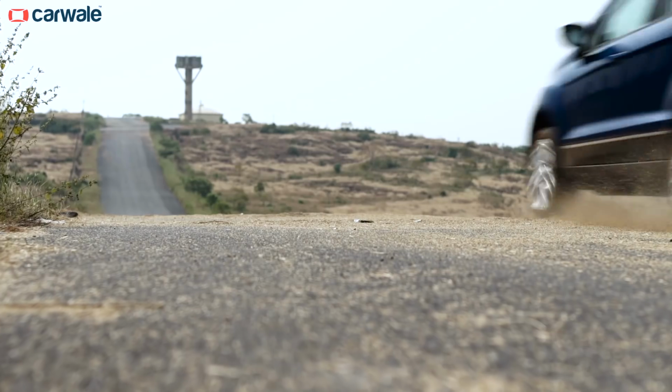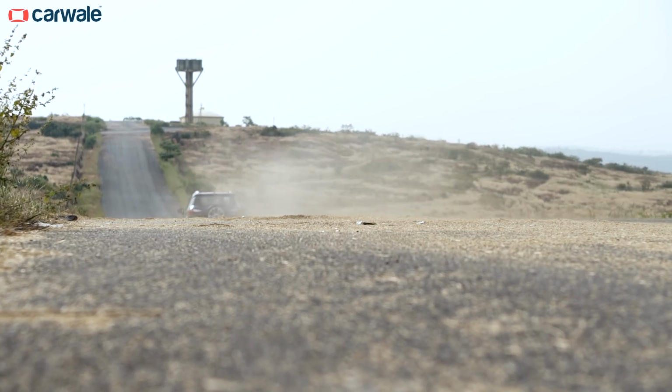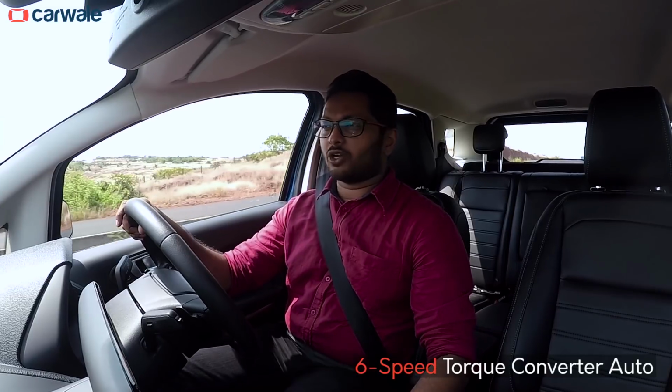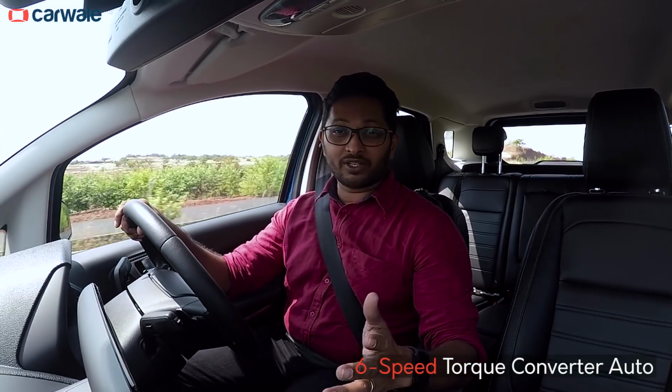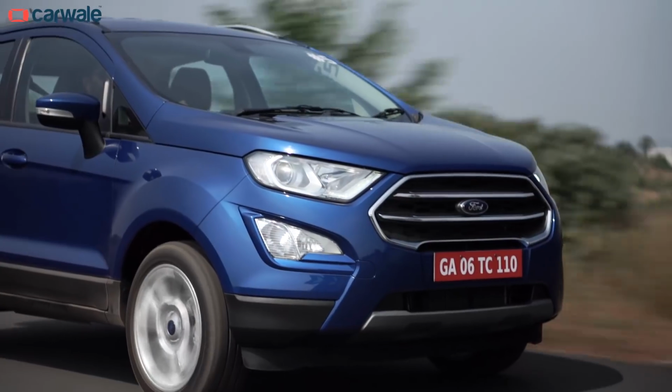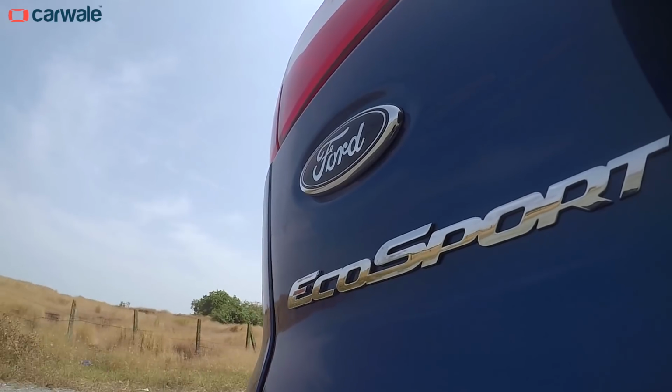But what about performance? With this new petrol engine, you get an option of both a manual as well as an automatic transmission. Now we are driving the automatic, which is a 6-speed torque converter transmission as compared to the dual clutch which you used to get on the old car. Now it might sound like a downgrade, but actually this gearbox works really well with this engine. The gear shifts are smooth, the engine feels really quiet at low speeds, which makes for a great city car.